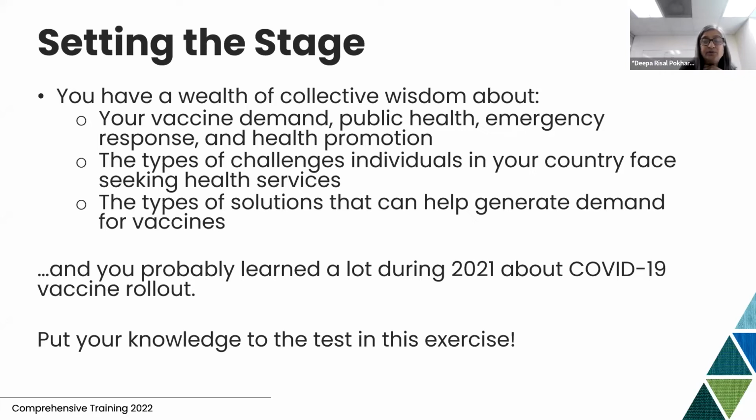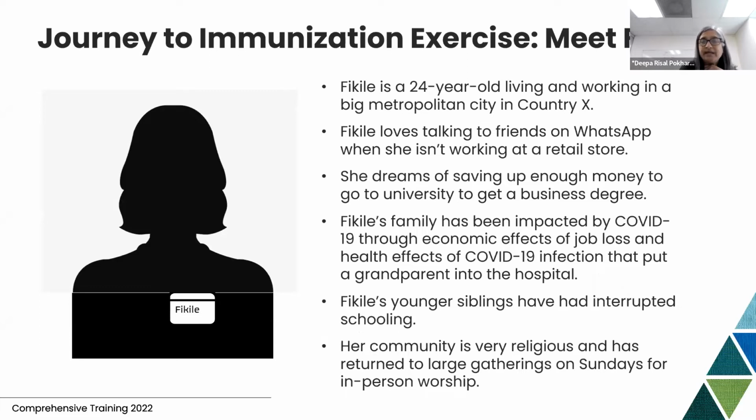So we are going to put your knowledge to the test in a lighter manner, but honestly to work together collectively to understand some of the influencing factors which help in making decisions to go for vaccination. Next. So this is a scenario, and based on this scenario, the teams will be working in their little groups facilitated by your wonderful facilitators who've agreed to help us out.